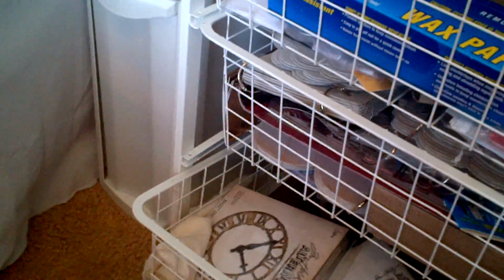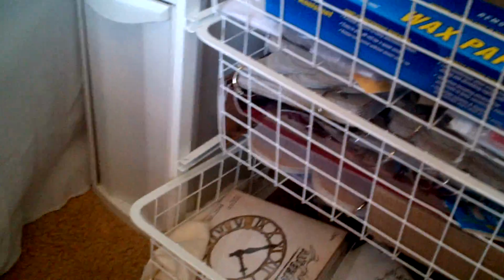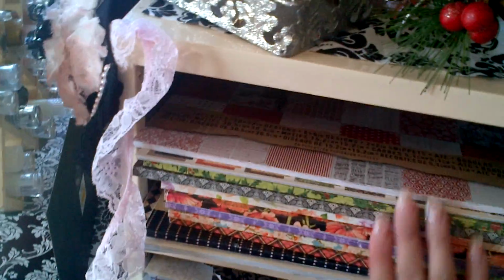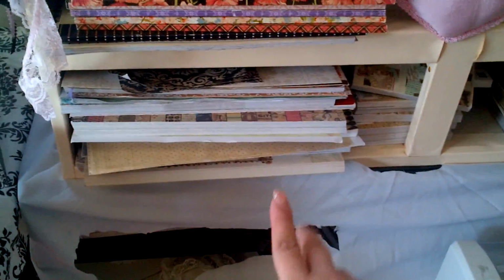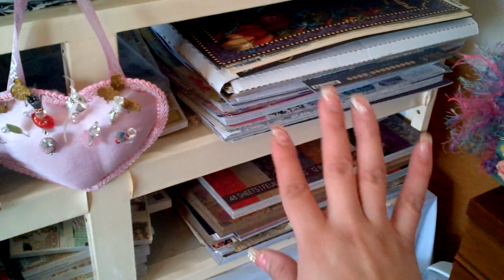And that way I don't really use them as much, because they're stored away, and sometimes I forget which ones I do have, so I've got to come up with something better to store them. Now over here I got my paper. I got my Graphic 45s over here, and then I just kind of grouped them by shabby, browns, and then colors and stuff.